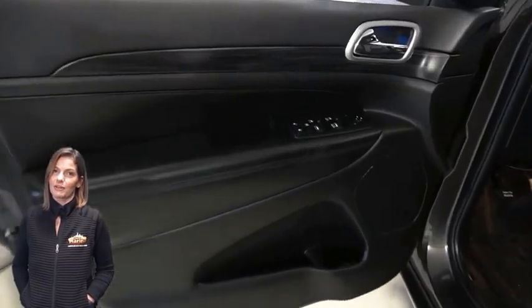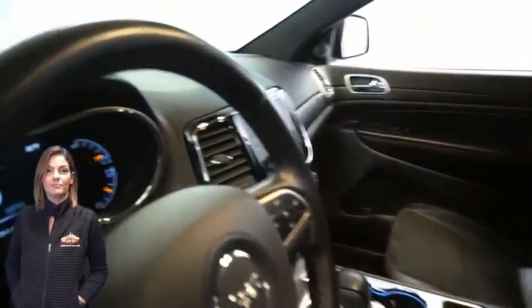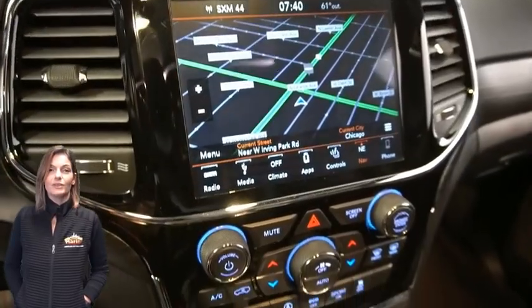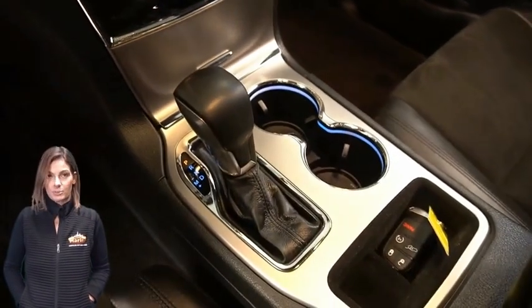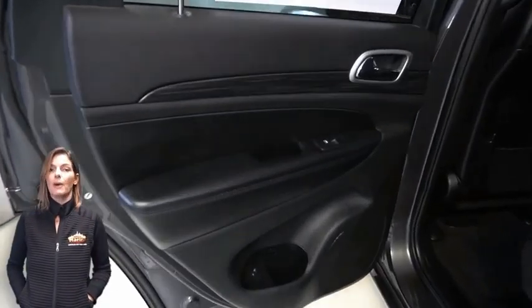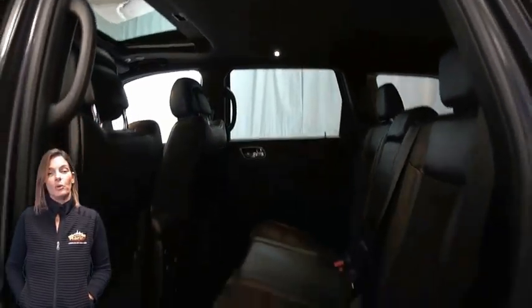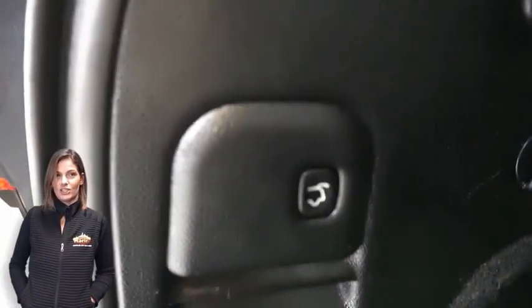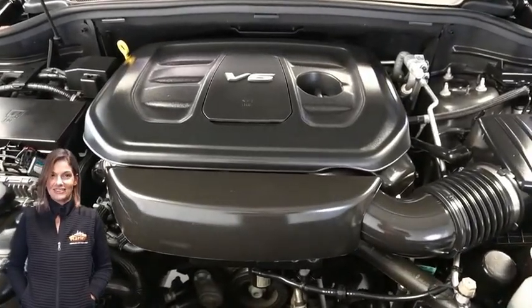31,000 miles on the odometer, 8.4-inch touchscreen display, navigation, rear backup camera, dual zone temperature control, blind spot and cross path detection, power sunroof, power liftgate, 3.6-liter V6 engine, and so much more. For additional details, visit us at marinocjd.com, stock number 5266A.